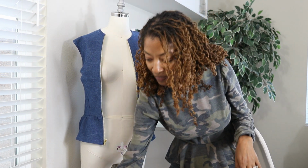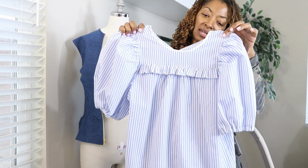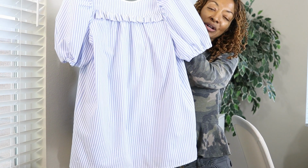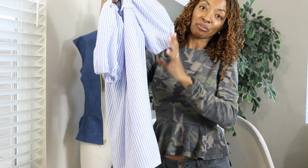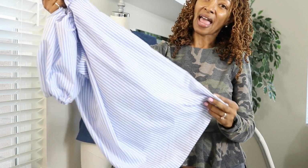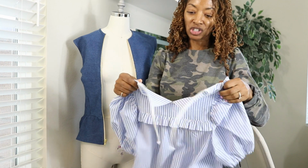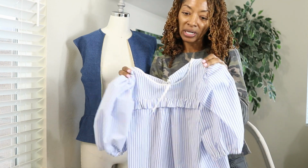And the next garment that I made is this top here. This is by Friday Pattern Company. It is the Sagebrush top. And I believe this fabric is rayon. I actually made this, I think it was last year, but I thought this would be the perfect time to share it with you because it's kind of summery.